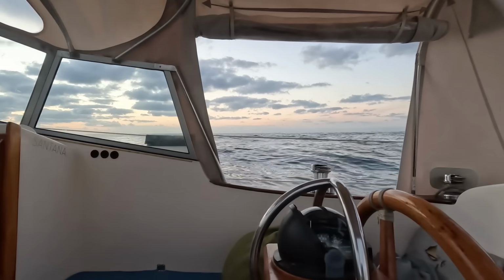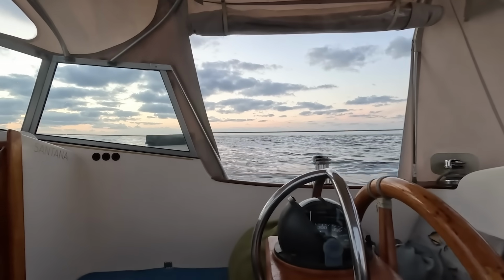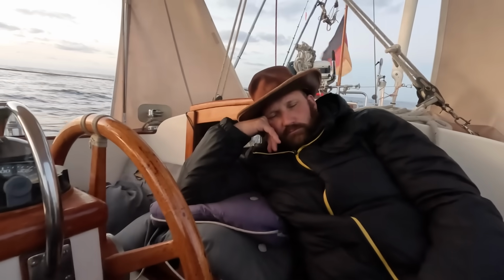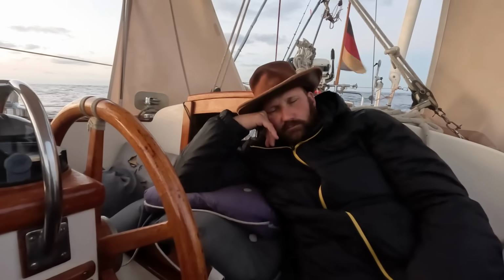And apart from that, I think we're going to do 4 on 4 off. I'm definitely going to make sure that I get a good rest from 8 till 12 and then I get the shitty shift from 12 to 4, but then Floh has to do 2 shifts. But the conditions are really smooth, so I'm going to crawl in the aft cabin in a bit and most likely I'll have 2 dogs that will come snuggle up with me.